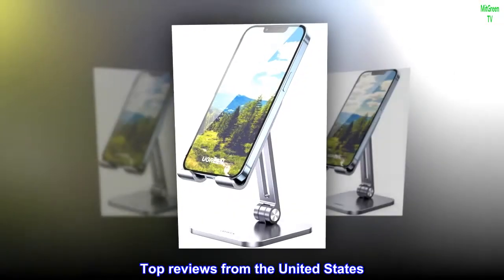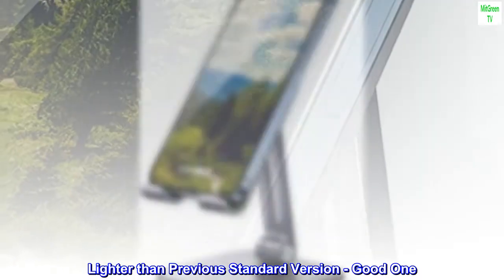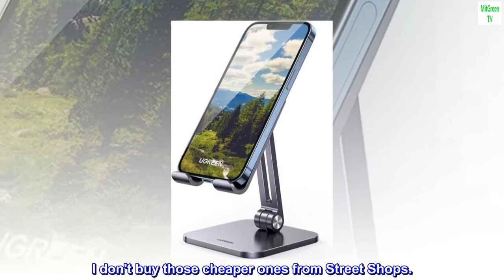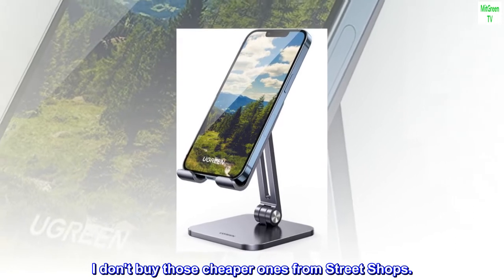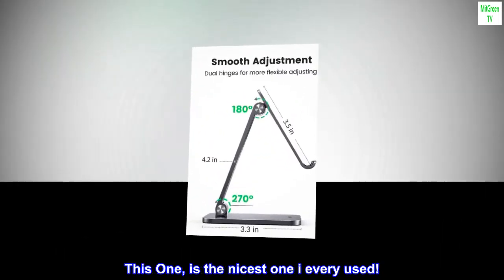Top reviews from the United States. Lighter than previous standard version, good one. I don't buy those cheaper ones from street shops. This one is the nicest one I ever used.